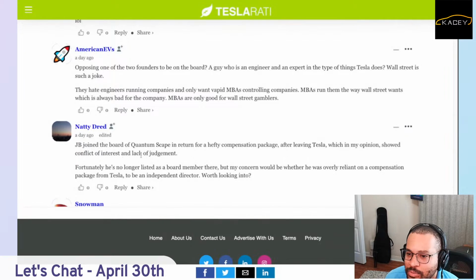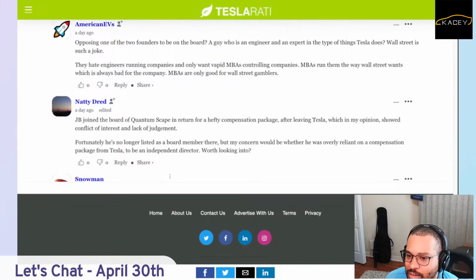JB joined the board of QuantumScape in return for a hefty compensation package after leaving Tesla, which in my opinion showed conflict of interest and lack of judgment. He's no longer listed as a board member there, but my concern would be whether he is overly reliant on a compensation package from Tesla to be an independent director. I don't understand.